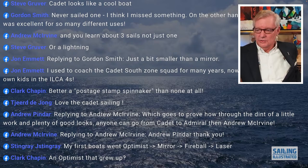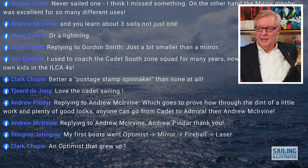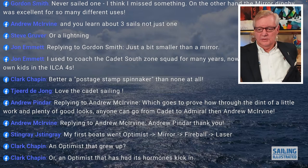Emmett saying, I used to coach the Cadet South Zone squad for many years. Now those kids have their own kids in the Ilca 4. So Emmett must be getting old. I know. And as Andrew is saying up there, you learn about three sails, not just one. Yes. Gordon Smith never sailed one. I think I missed something. Yeah, it looks like a cool boat, Steve Gruber, doesn't it? Okay, thanks for that video.